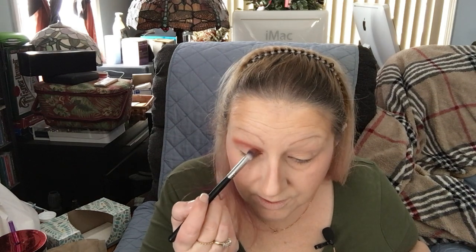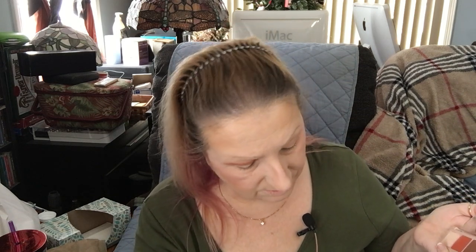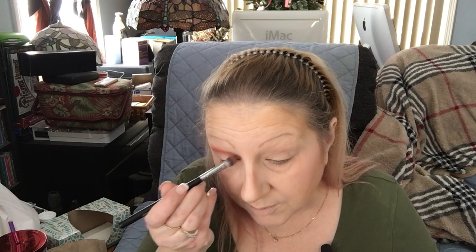So now we're going to concentrate here a little bit more like this. And try to, because it's a flat brush. See, it's kind of a flat shader brush. Not a flat shader, I don't know what the heck the name is. What is this? Is that upside down? Oh, this is terrible. Blending brush, deluxe. Crown Deluxe blending brush. Okay. Then what is this? Crown. Just a crown brush with the notches on the front, which is weird because you're supposed to hold it.